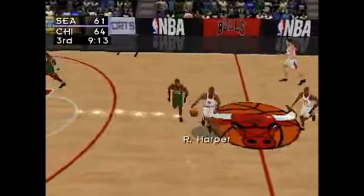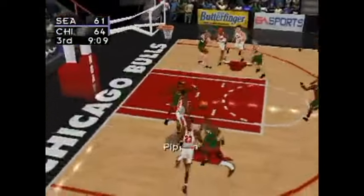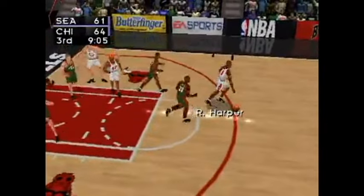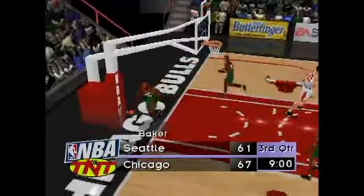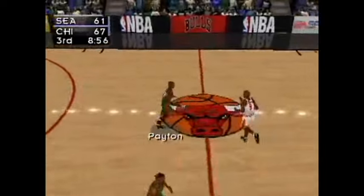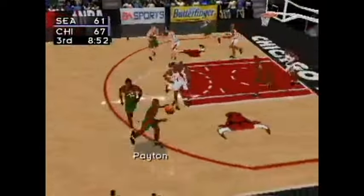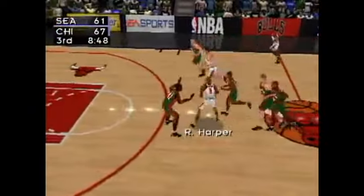Inbound pass to Harper. Pass to Pippen. Gets it to Harper. Puts up the J. That was pretty. Inbound pass to Pippen. From the right side to Baker. He'll pick off the pass.